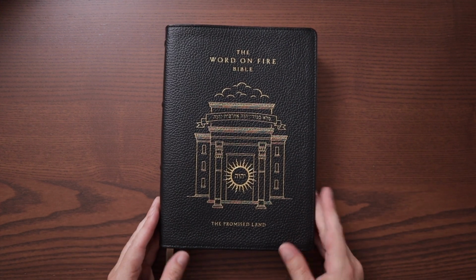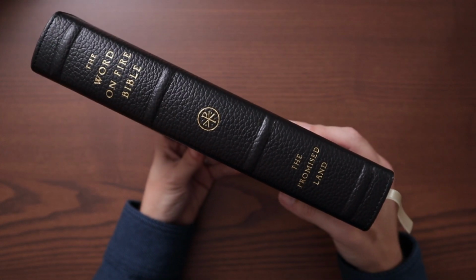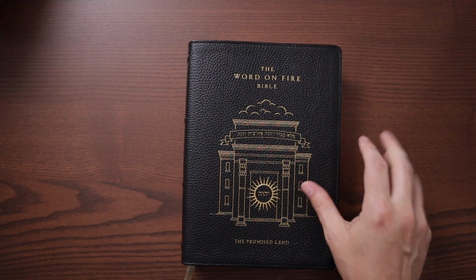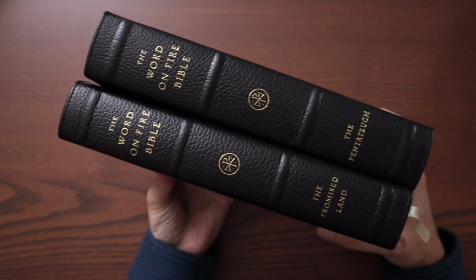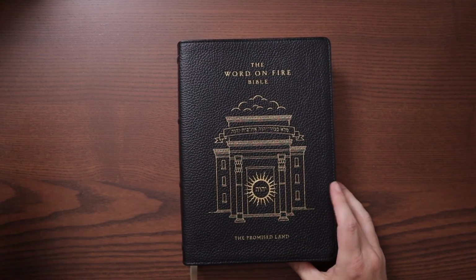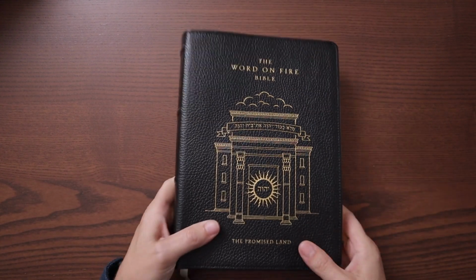Okay, so size, all of these are the same size, 6.5 inches wide by 9 1/4 inches tall at the text block. This edition is just over 1.5 inches, like 1.6 inches thick, whereas the Pentateuch, the first 5 books of the Bible, was significantly thicker. So was the rest of the New Testament. So they're all going to vary in thickness based on which books of the Bible are included in them, but looks really good. Let's open this up.